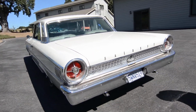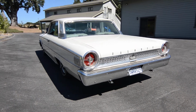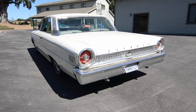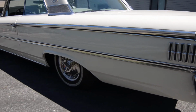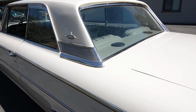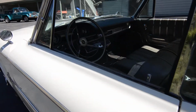Are they fairly rare? I've never done one. They made a lot of them in those years. You don't find many in this condition. Original. They're a little heavier than the Chevy Impala.